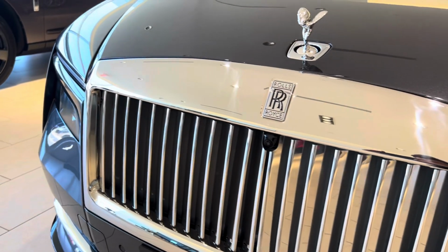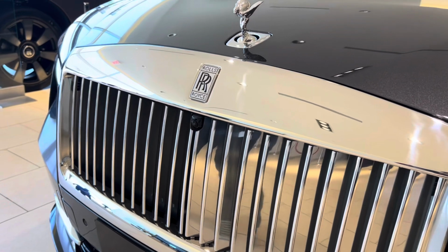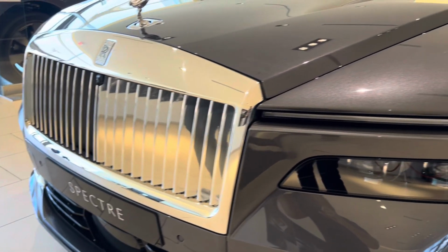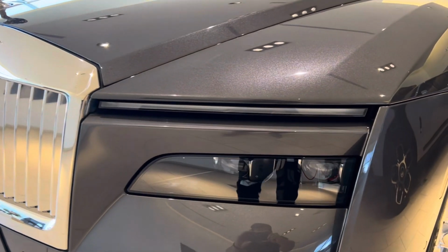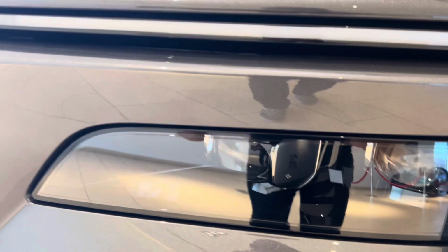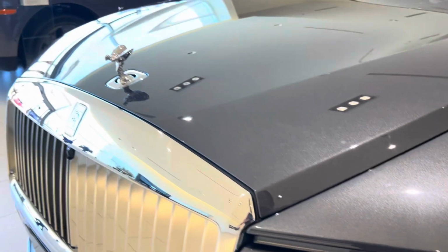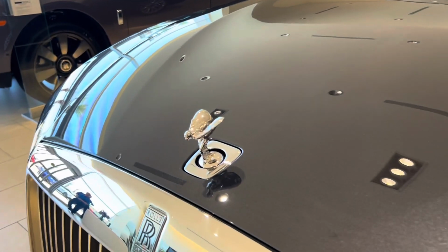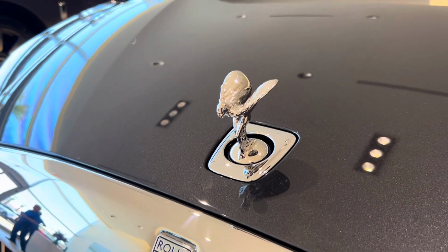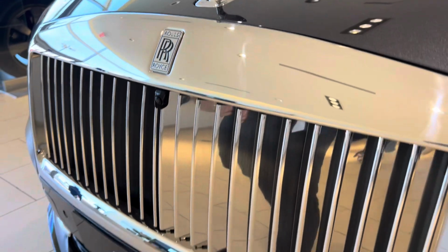The Spectre is based on the same aluminum frame as the Phantom and Cullinan, but features additional aluminum reinforcements to increase chassis stiffness by 30%. Now, with the introduction of this luxury coupe comes a ton of new features like the redesigned Pantheon front grille that is the largest of any Rolls-Royce, the redesigned Spirit of Ecstasy to reduce aerodynamic drag and highlight the robes of the figure that are often confused for wings.